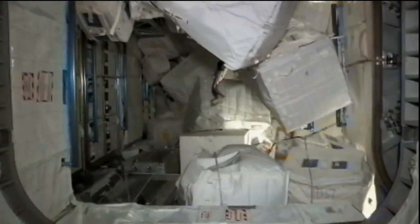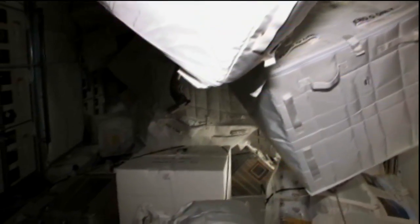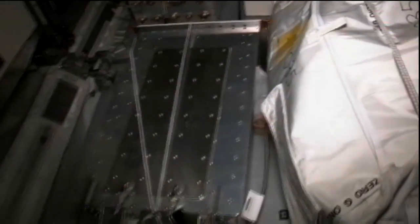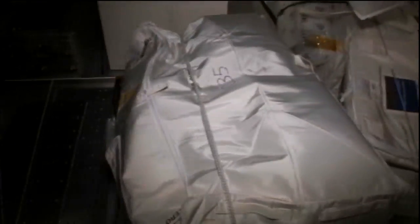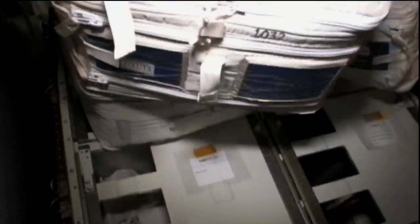This video shot by Satoshi Furukawa this morning shows the cramped conditions in the Permanent Multipurpose Module, formerly known as Leonardo, which was delivered to the International Space Station on the STS-135 mission a few months ago. The PMM, as it is called, is berthed to the Earth-facing side of the Unity connecting node, which links the U.S. and Russian segments of the International Space Station to one another.